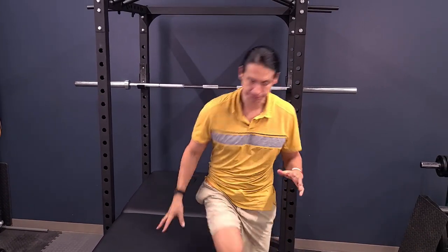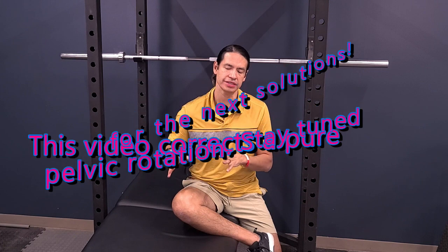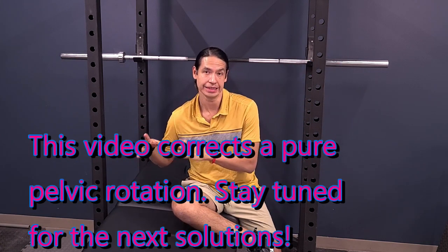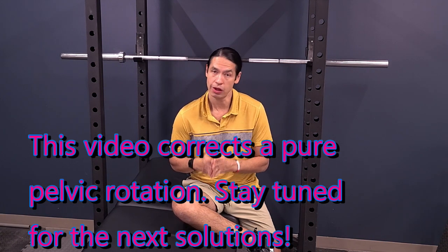Really, what we went through is if you have a pure pelvic rotation, which is one of 3 possibilities if you have rotated hips. The first is you have a pure pelvic rotation. The second is when you have a pure abdominal rotation. The third is when you have a pelvic and abdominal rotation going on. So don't worry, this stuff will come in useful for some of the later corrections that we're going to make. But most people are probably going to have a pure pelvic rotation, and the solutions we went through today are going to cover their bases and ideally get you out of pain.